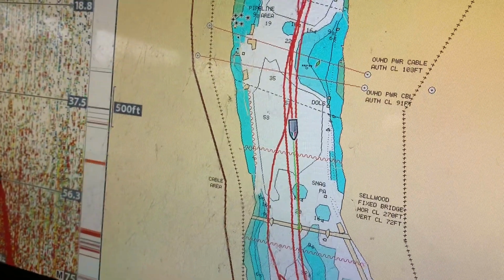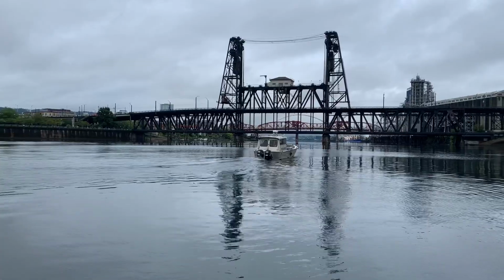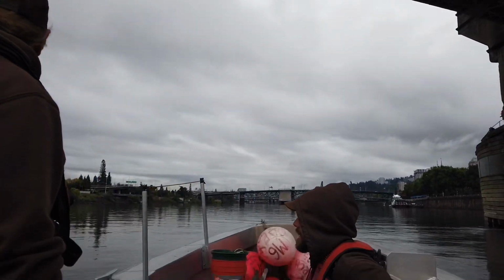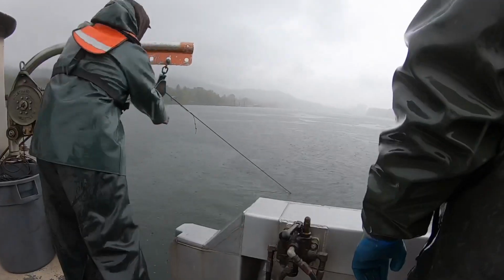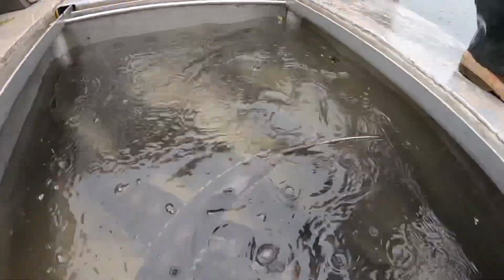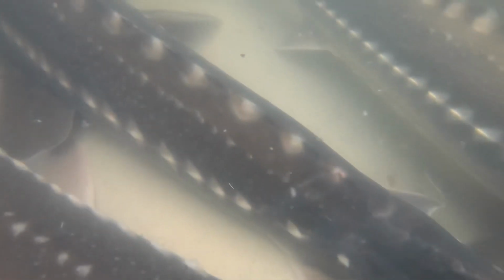The Willamette River below Willamette Falls is divided into 5 sections, and within those sections there are 8 zones, and they randomly pick 6 sections within the zones to survey each year. That's how science works. Set lines tend to be most effective on the sizes of sturgeon that are in the traditional harvest slot, or what anglers can keep during retention seasons.